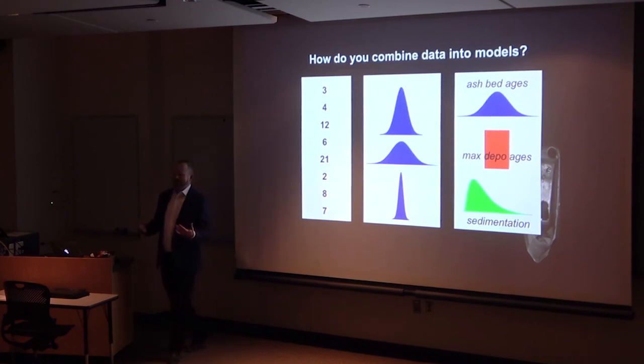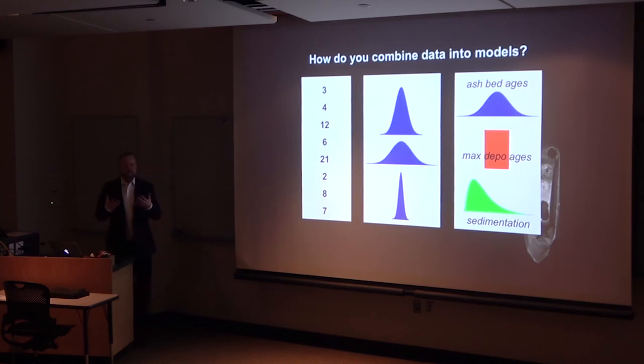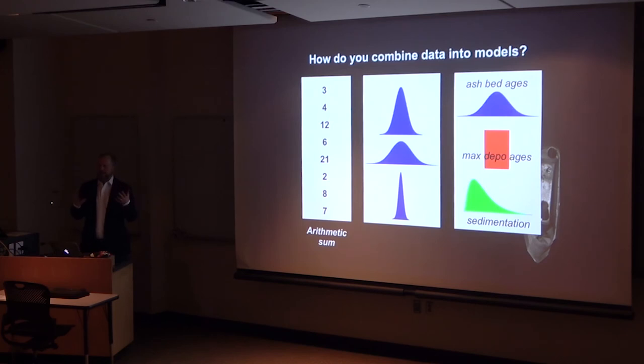Anyone? Take medians. Take median. Okay. Any other? Someone else? Could be some sort of parametric expectation value, right? Yeah. So you might take the sum or the median or the mode. We have models for how to handle numbers.